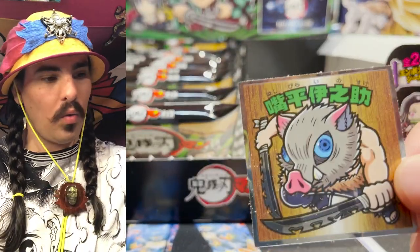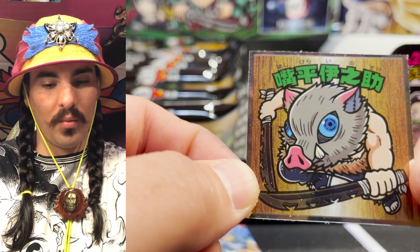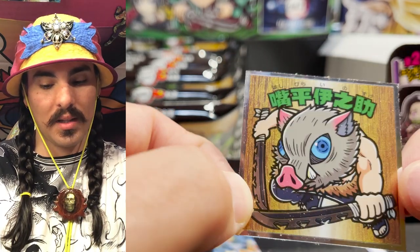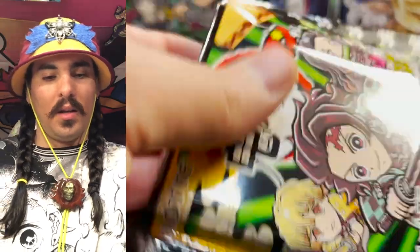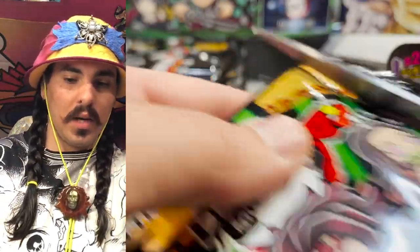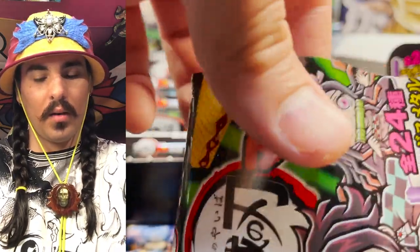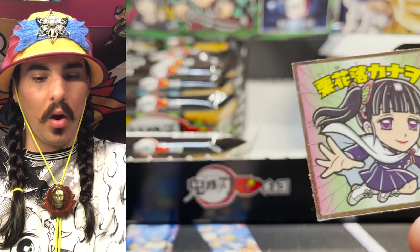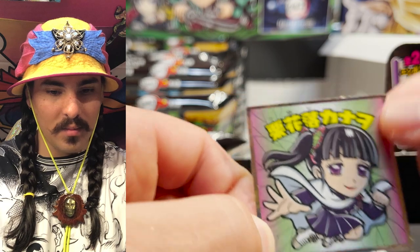I think we've only had, oh yeah, here's our boy, the boar boy, Inosuke. Most handsome boy, from what I understand. He's got a beautiful face. That's why he wears his boar head, actually, because he doesn't want everybody to see how beautiful he is. He's embarrassed by being a very, very beautiful boy. Inosuke. So we got two Inosukes, I think, and two Tanjiros and two of that other Demon Slayer, the one with the younger brother. Oh yeah, she's a Demon Slayer, and she and Tanjiro seem to have some kind of connection.